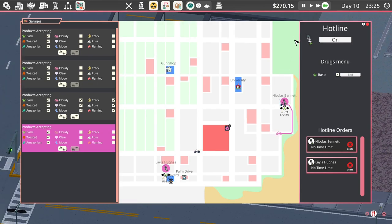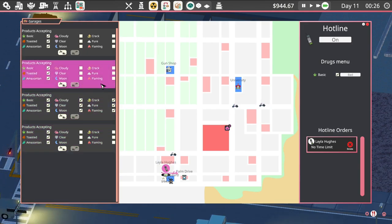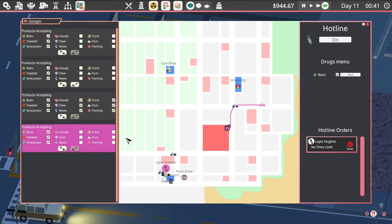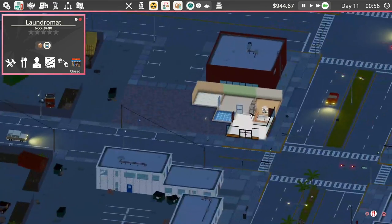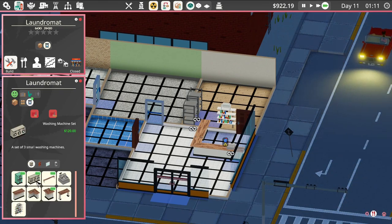I've got to pay wages. It's like the fast forward of the time is not fast forward enough, but we should get $700 in the bank here now. Okay, he should go and deliver elsewhere now. Okay, it's 900 back in the bank, so we can go back and we can get some stuff implemented, I suppose.